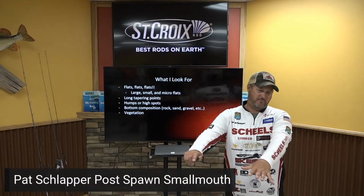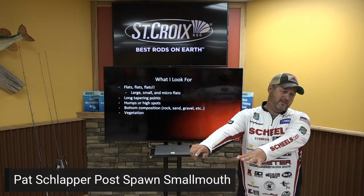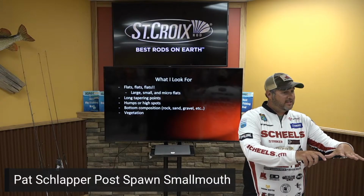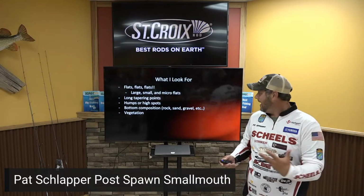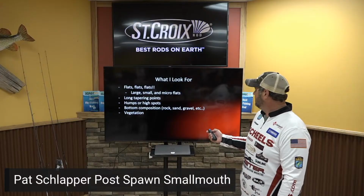So I personally like flats because I like to break them down, find the little sweet spots that a lot of people overlook. And I think it's just easy for fish to transition on flats. It's easy for them to spawn on the top of the flat that's maybe 5 feet, and then they can slide out to 7, 8 feet, and then they can eventually get on the break line, and then they can eventually slide out into the basin or onto a hump. So that's why I like humps. I think they offer everything that you need.